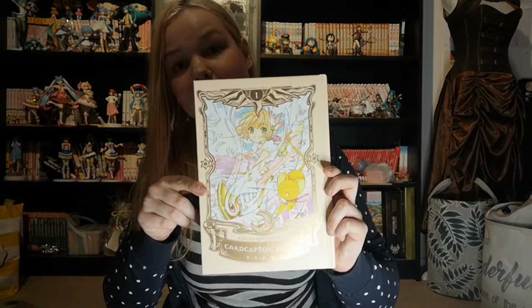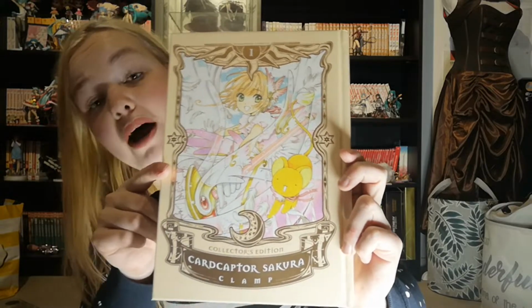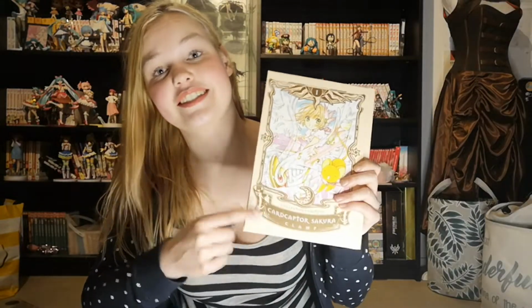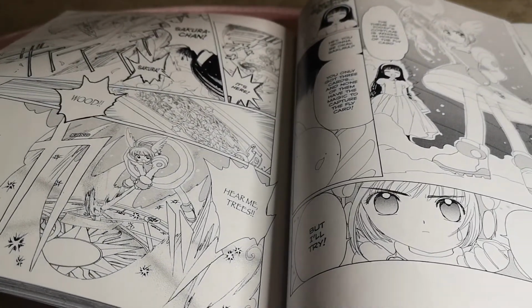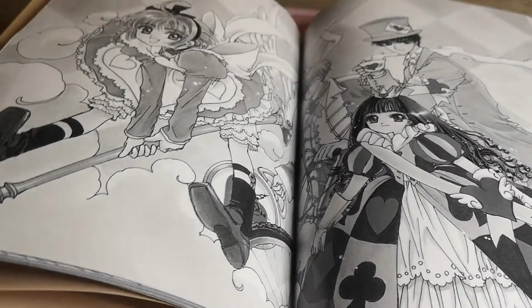So the first manga I want to take a look at is this one here. It's the Cardcaptor Sakura Collector's Edition by Clamp. What I really like about this collector's edition is that it's really large, and because it's so large, it makes it really easy to look at all the pictures, to see the beautiful art that Clamp always makes, and to fully enjoy the story.